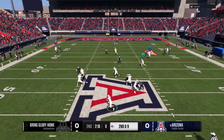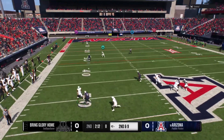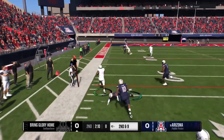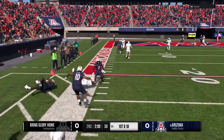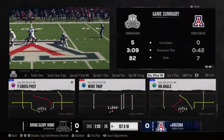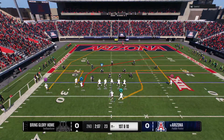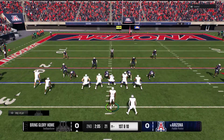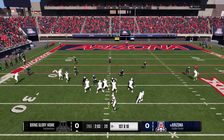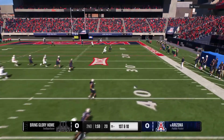Looking to pass on 2nd down. Using his legs, keeping his eyes downfield. Trying to make magic with his feet. He will step out of bounds, but not before the big pickup and a first down for this offense. Man, how tough is this guy to defend? He drops back, everything tells you pass, and then he scrambles and gets the first down. Just so hard to defend.